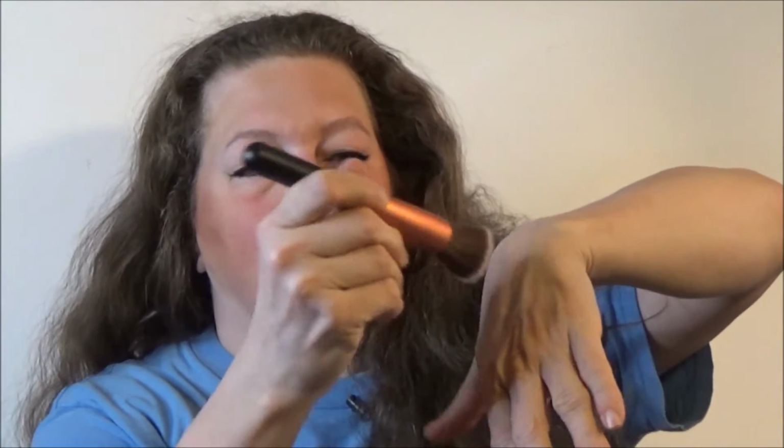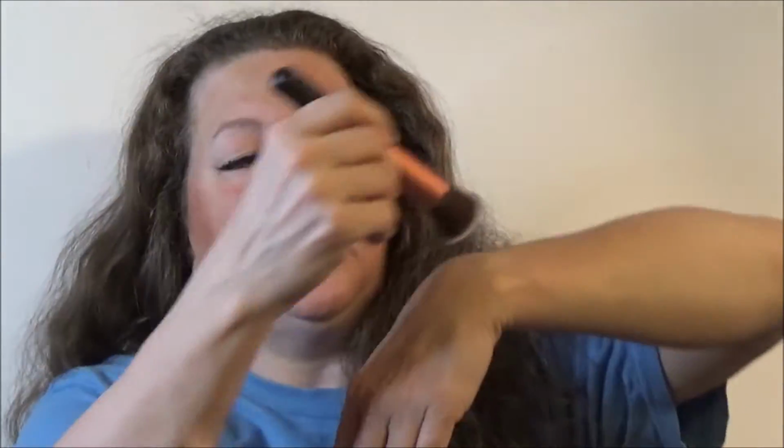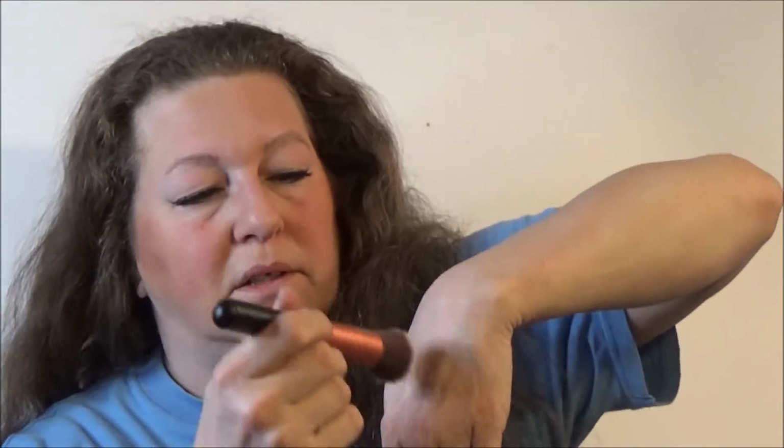So we got that. We have the flat version of the same brush, but the flatter to get more of your, you know, you've got some angled brushes that are for like your angles, and then you've got your flat, obviously for like your forehead. That would be good for dabbing on your forehead. You can dab the cheeks. You can even dab it under the chin with the flat head.